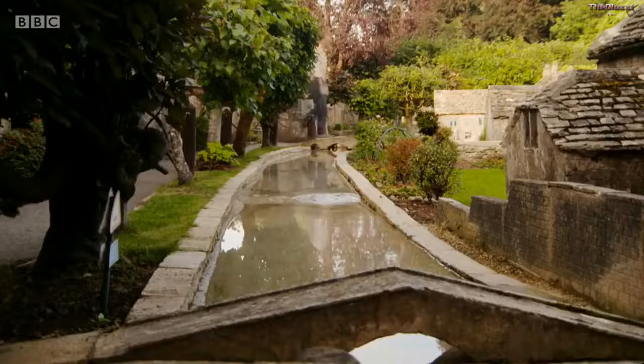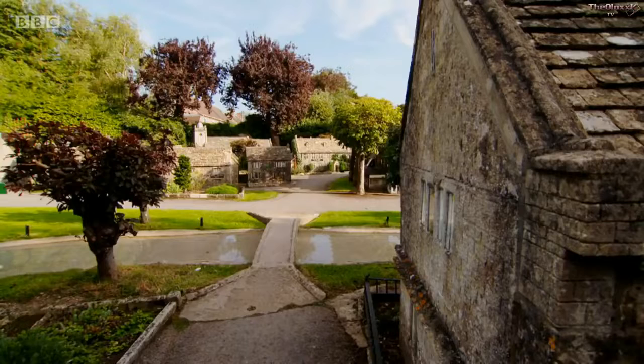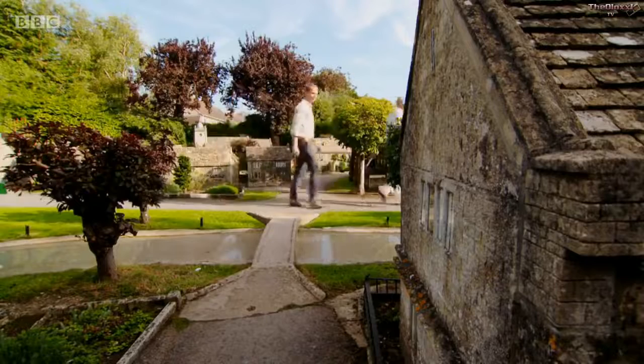Commissioned by the Morris family, who owned the local pub, the model village was only the second in the country when it opened in 1937. I've come to Bourton to find out more about this unique miniature world. I'm meeting the owner, Julian Atherton.